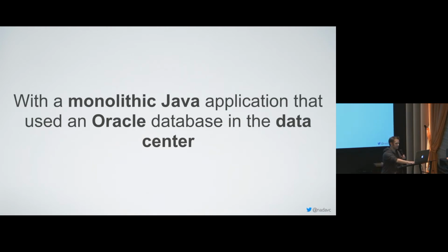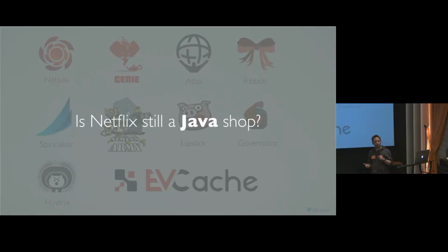And if you look at all the open source offerings we have today at Netflix, you might be tempted to think that we're still mostly Java, maybe monolithic still. And here we have a couple of examples in the back. We have Nebula, which is our build system that's based on Gradle. We have Spinnaker, which is our CI/CD, also open source. Hystrix, which is our fault-tolerant communication layer. Everything is built on the JVM, so Java and Kotlin and Groovy.